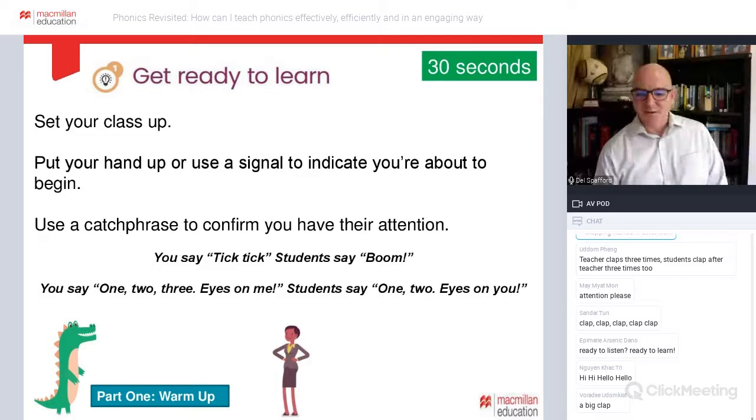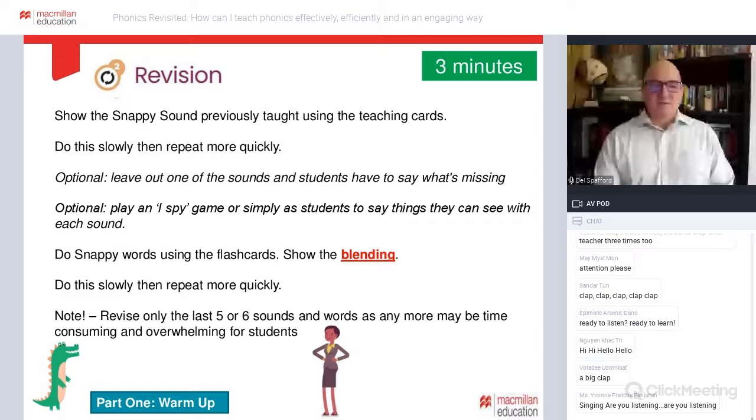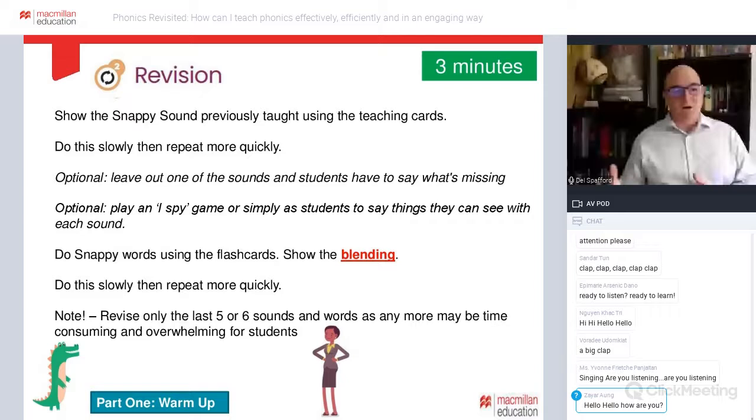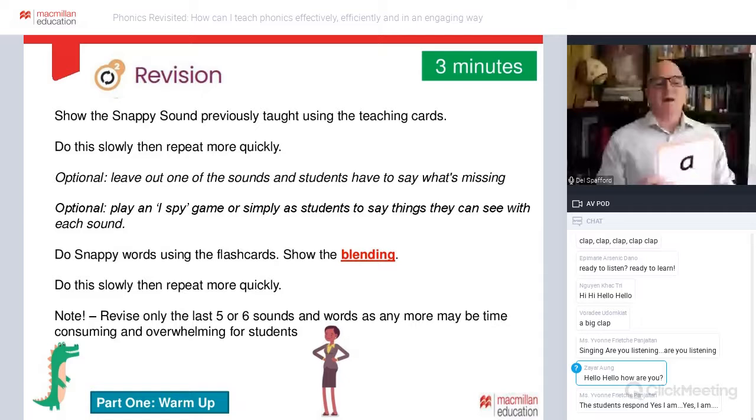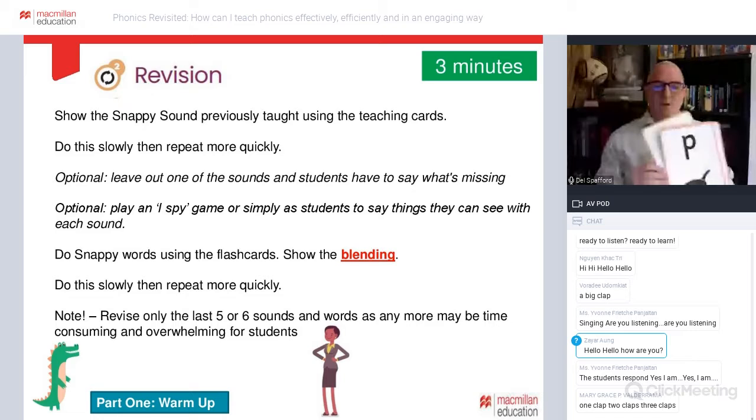Then this next part is our revision activity. So what we're going to do here is look at the sounds that we previously taught, okay? And you can do this by simply drilling. So using our lovely cards that we have here, we would show these to the students and the students would say the sounds. We do this very slowly to start with, and then very quickly moving through them and messing around with it. Students should be already familiar with these. They've seen these sounds before. And we can move through.